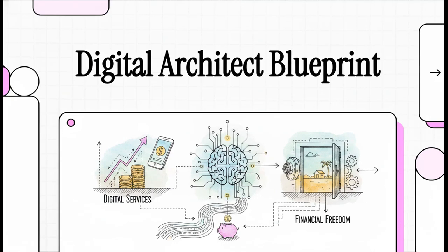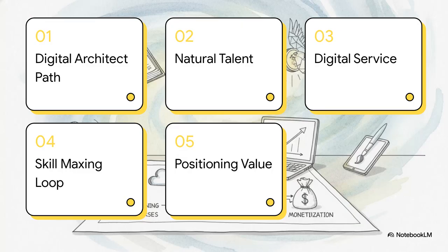All right, let's dive right into this explainer and unpack the exact blueprint you need to achieve real, lasting financial freedom. We're talking about becoming a digital architect. Here is our game plan to help you hit that crucial $10,000 a month milestone. We'll cover the digital architect path, discovering your natural talent, choosing your digital service, the skill maxing loop, and finally, positioning your value. Let's get to it.